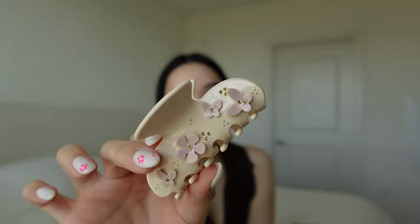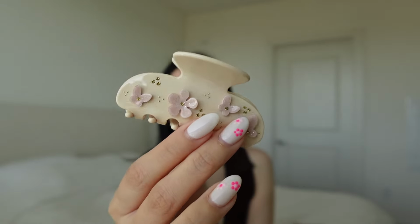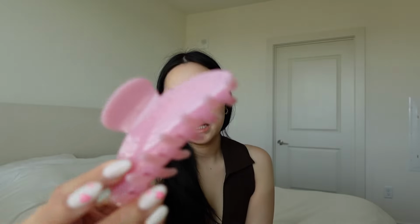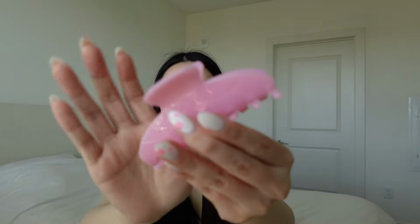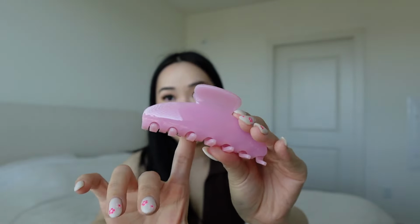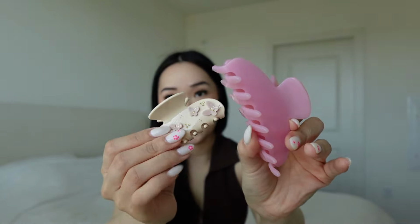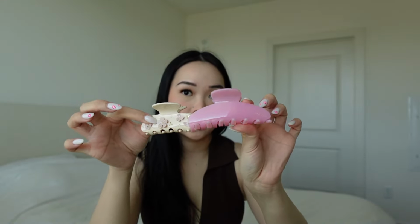Look how pretty that is with all the little rhinestones and butterflies and flowers. And this one right here is her big effin' clip. And I believe this one is in the color Cherub, I think. So this one is her big effin' clip, and this one is her sweetheart clip. So you guys can kind of tell the size difference right here.